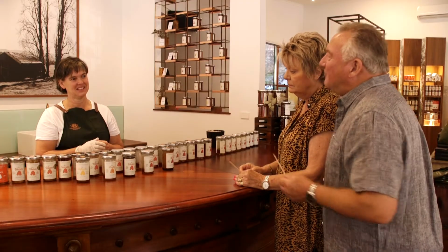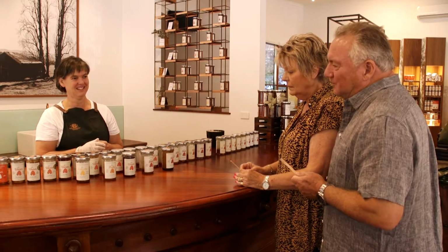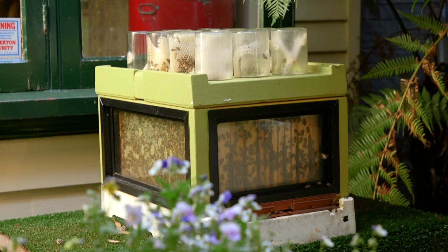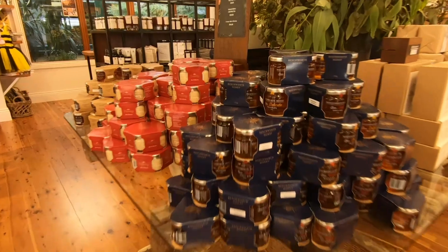Goodness. Which one do you prefer? Well, the first one I tasted, and that's probably because I'm a fresh palate, but that was just sensational. Yeah. I like the warm. Did you? In the lifetime of a bee, they will make 1 teaspoon of honey. It's kind of like visiting a vineyard, but instead of wine, there's honey. Lots of different flavours.